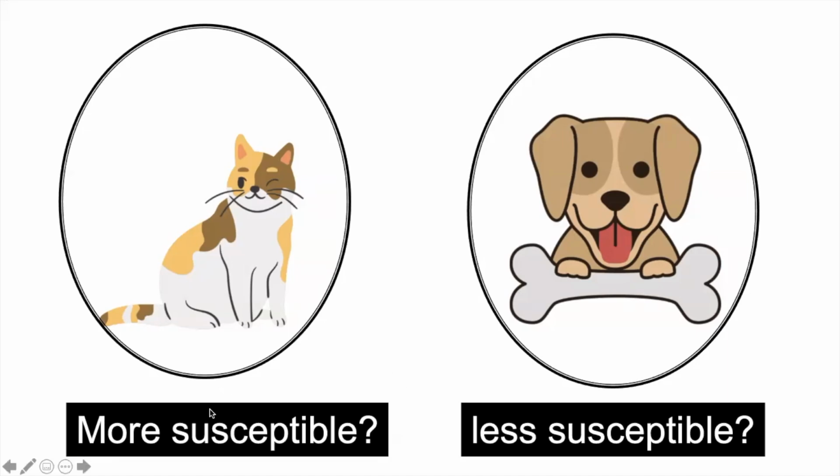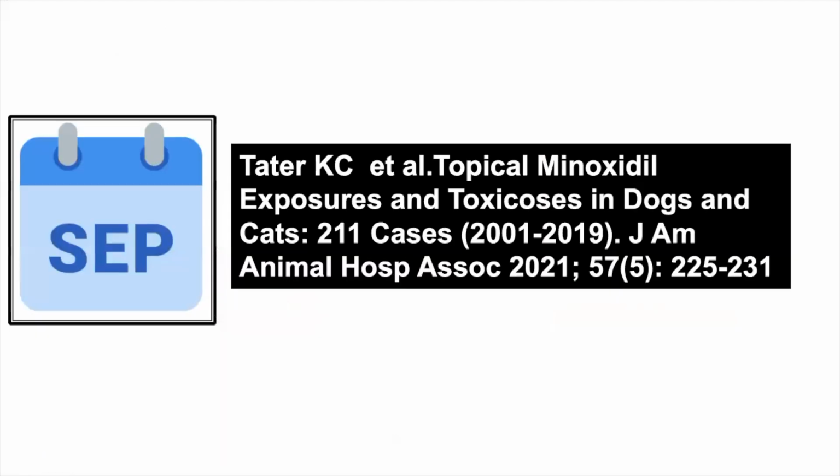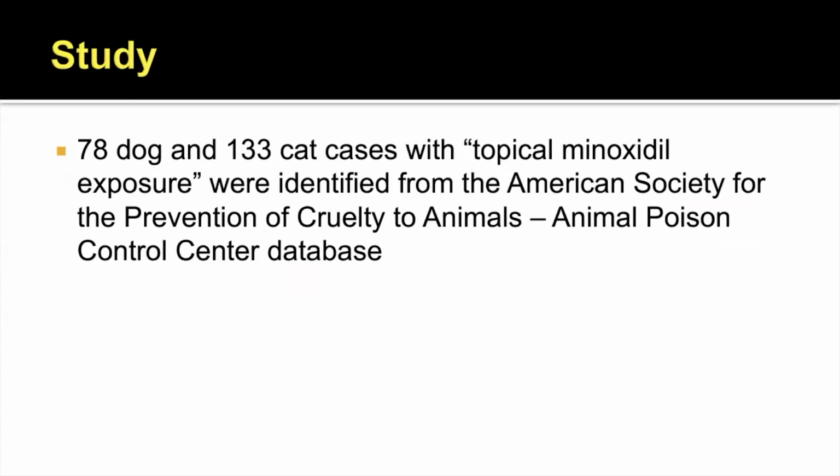It has been thought that cats lack this pathway, this glucuronidation pathway, so they can't metabolize minoxidil very well. And so it builds up, and that's why it's toxic. And it has been thought that maybe dogs are less susceptible. This study that was published in the Journal of the American Animal Hospital Association changes our views on minoxidil forever, and I really appreciate this opportunity to review it with you.